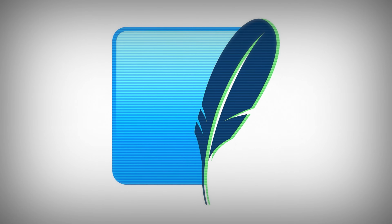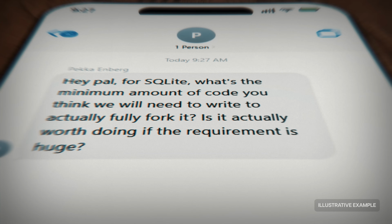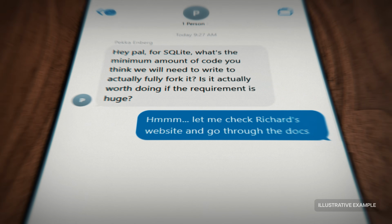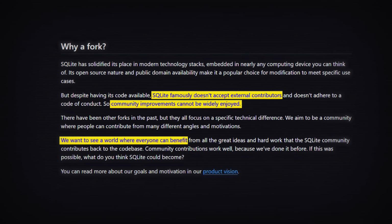So in October of 2022, they made a decision. They forked SQLite. But they didn't write a single line of new code, not one. They sat down and asked themselves, what is the minimum amount of code that we need to write to prove this is worth doing? And after a few days of deliberation, they had their answer. 0. They wrote a manifesto instead, a letter that said, SQLite is open source but does not accept contributions.